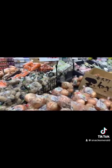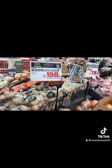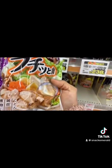Ayan, sensitive siya. Tapos, bili tayo ng green leafy vegetables. Dalawa lang kasi kami, kaya hindi advisable na bumili ako ng marami. Hanap tayo ng onion dito, 198 yan. Magkano yan? Ito yung pang-flavor sa gulay.